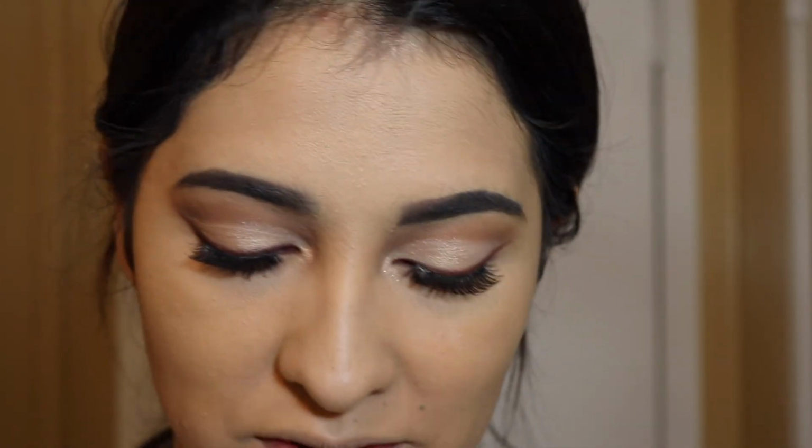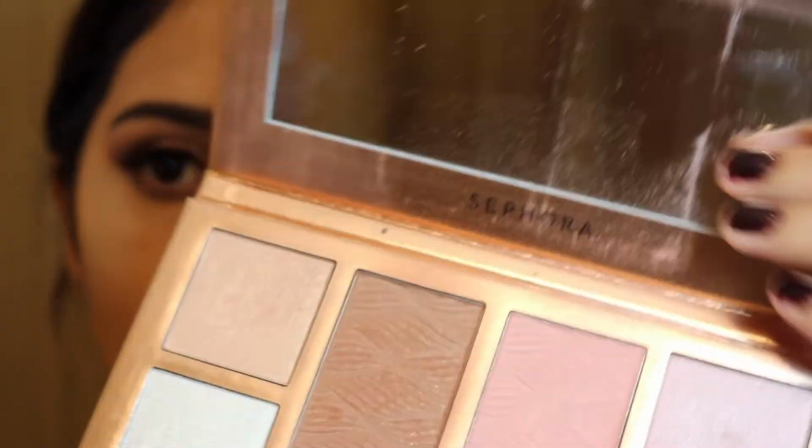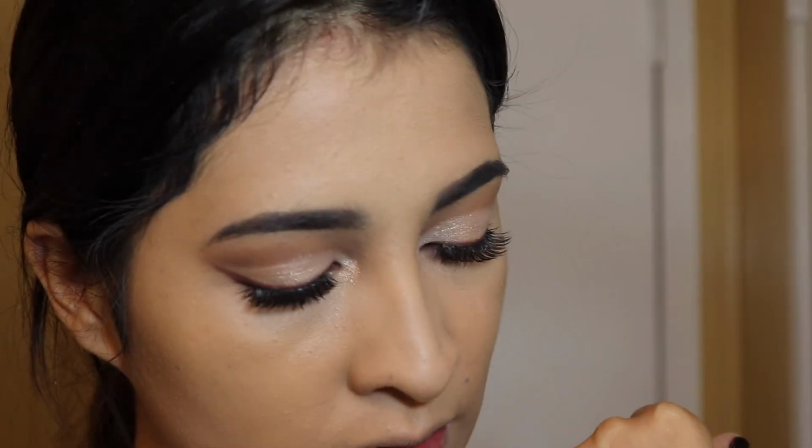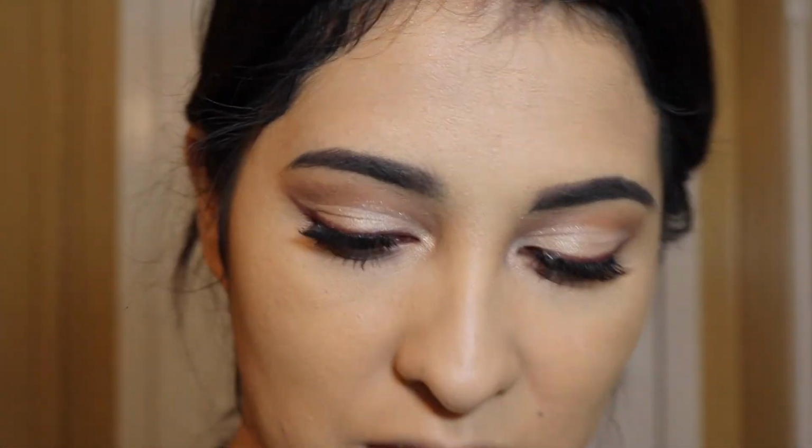Add some color back to my face, and I'm going to use this Sephora Snow Glow palette. I'm going to use this bronzer right here. It has some shimmer on it. You could tell, I don't know if the camera picks it up, but it's not completely matte. It just has some shimmer on it. It's not patchy at all. I just have something in the back of my hand, but it's making it patchy.